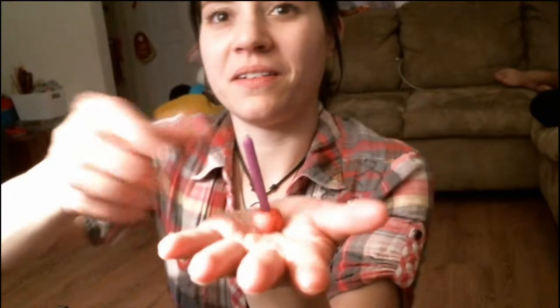And then I made the cutest little mini one for like a travel altar or whatever. Or if like I want to do a really quick spell or something. How cute is that? Adorable, right?